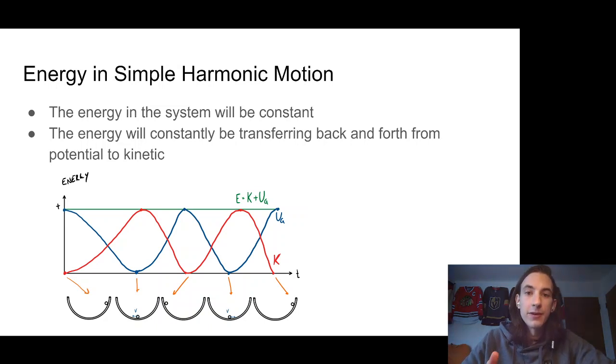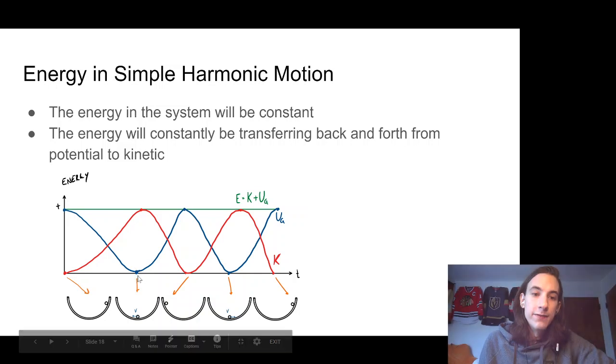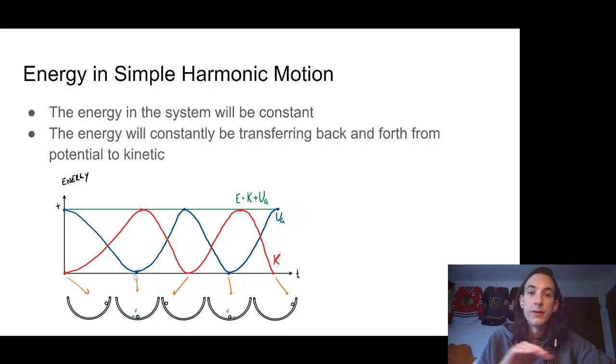So we can think about this energy graph. If we were going to graph energy versus time, it would also be sinusoidal. It would have the same shape as our position versus time, velocity versus time graphs. So if we're looking at this, we can just kind of identify what points do we have maximum potential energy. So over here at the right side, when we had our maximum displacement, we were at our maximum height, which means we have our maximum gravitational potential energy. And then when we're back at equilibrium, we have 0 potential energy. We are at our lowest height.